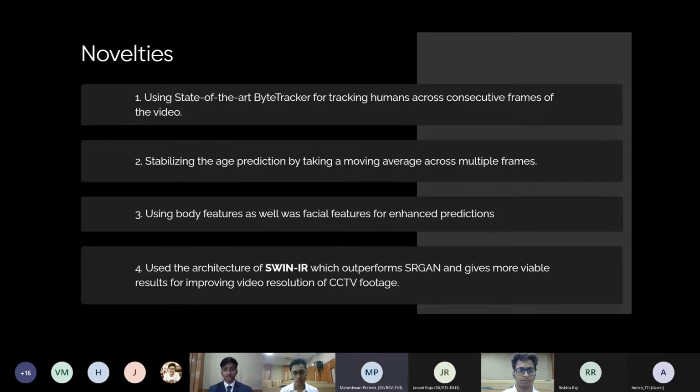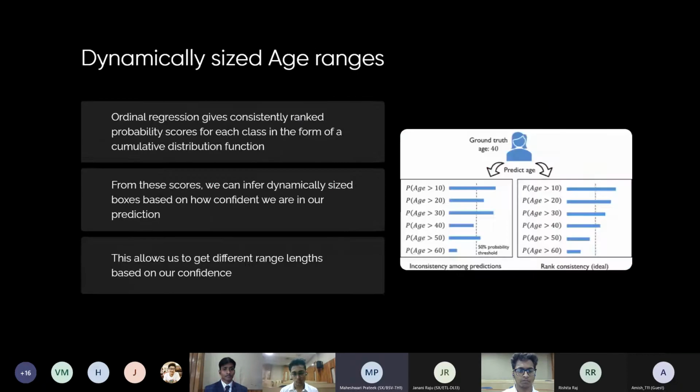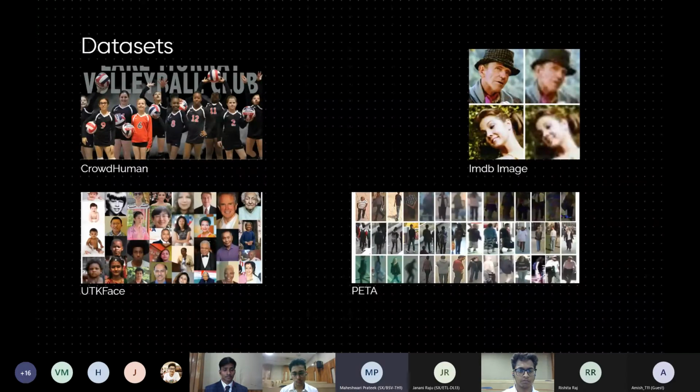Okay, and regarding the PETA dataset, you have used the IMDb face dataset. That is okay. But the problem statement is more correlated with the PETA dataset, right? I don't know whether you have placed it in this or not. So how is SwinIR for super resolution? How is it performing on the PETA dataset?